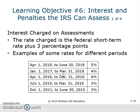If there is a remaining tax liability that is owed to the IRS that isn't paid by the time that tax return is due, the IRS can charge interest and penalties. The interest rate that the IRS charges is the federal short-term rate, which changes, plus 3 percentage points. So these are some examples of some different rates for recent time periods.